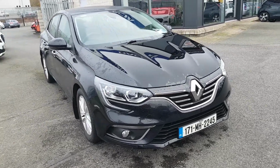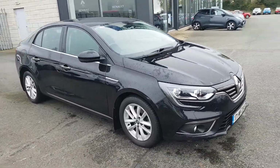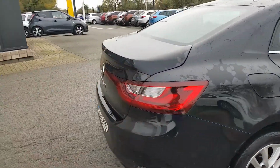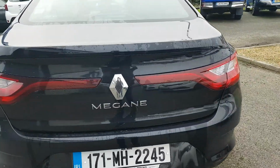So you have your front fog lights, automatic daytime running lights, automatic wipers, those lovely multi-spoke alloy wheels. So it's black in colour. It's a 1.5 diesel engine. You have rear parking sensors on the back.